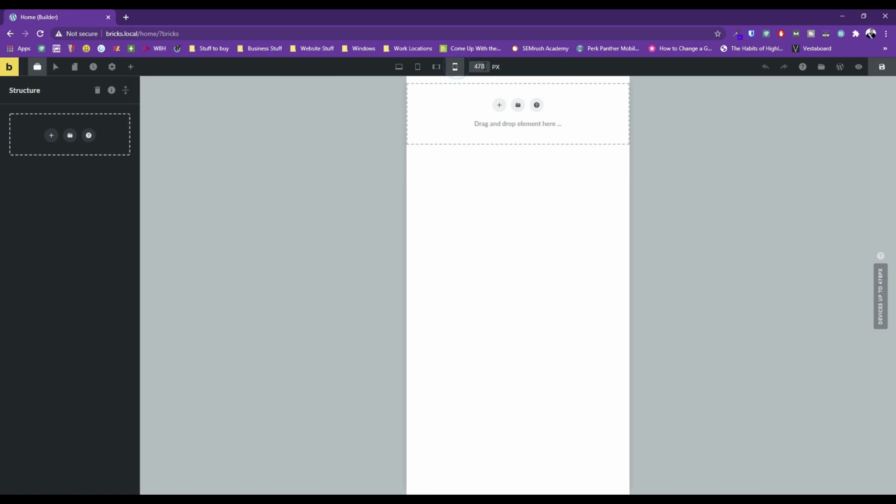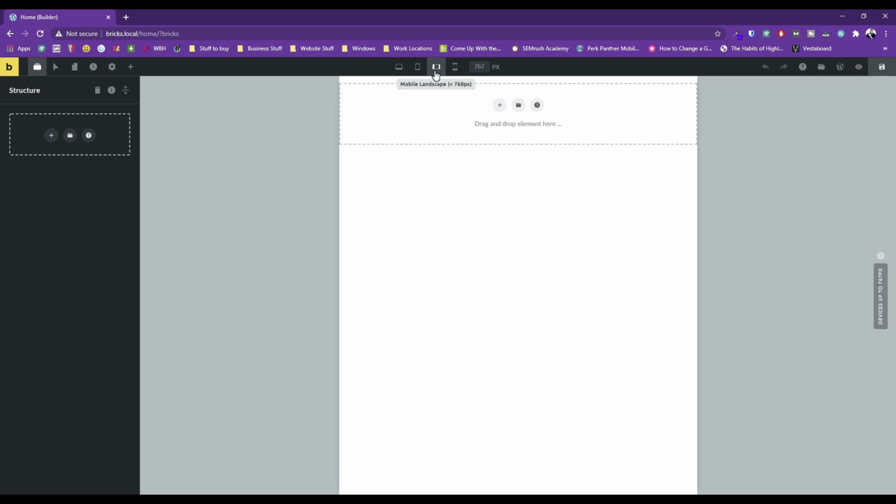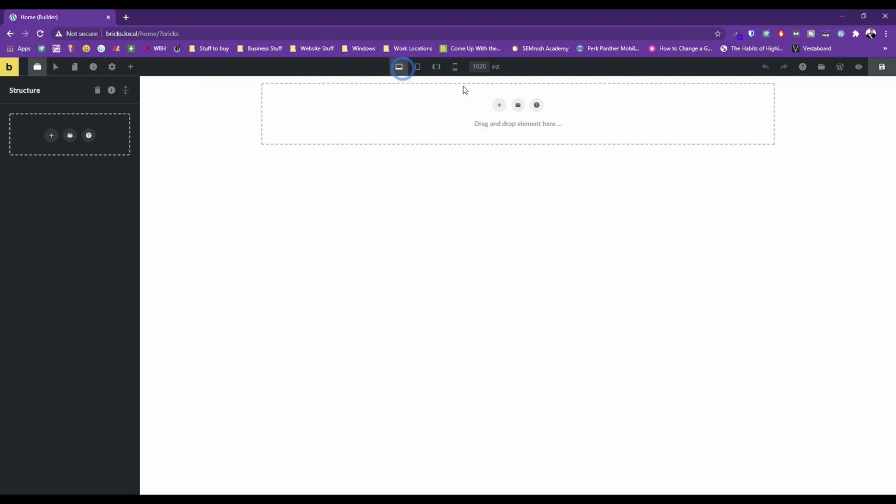It's done very well. I love the way it does mobile. It's one of the few builders that actually has this mobile landscape option. Most of them include computer, tablet, mobile. They don't include this. This is very interesting. This is a different setup than this. I like the fact that Bricks included that.